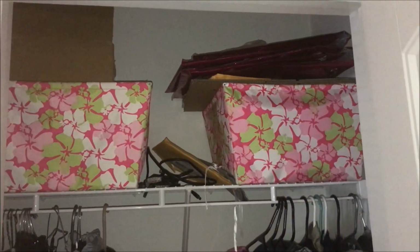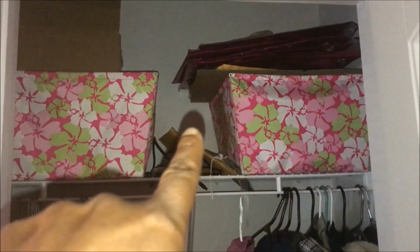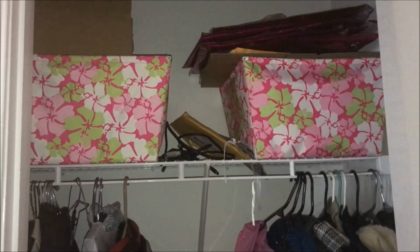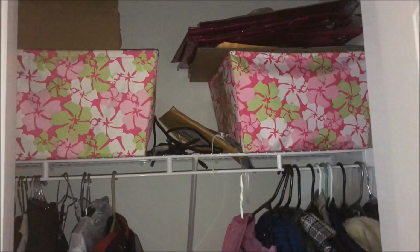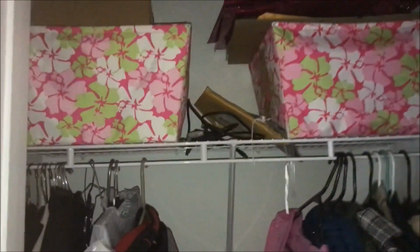And so what I'm going to do is transfer everything that I have in that little corner up here to this space. Now these 2 baskets I did get from Goodwill about 2 or 3 years ago. I found those pieces. They fit really well in that space, and it's worked, but I'm still not utilizing it to its full potential.